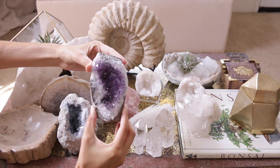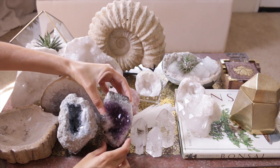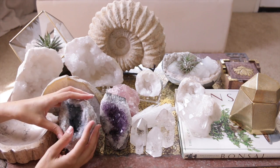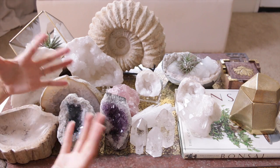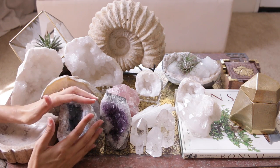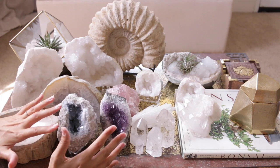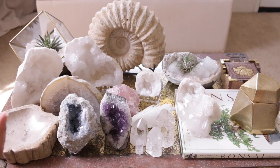So just absolutely beautiful. I just can never get over being able to touch these stones that have been in the earth, just to be able to hold them in your hand and touch them. It's like they just radiate that energy. I just love being able to touch them and be around them and see them. It just totally is so uplifting and just feels so good.